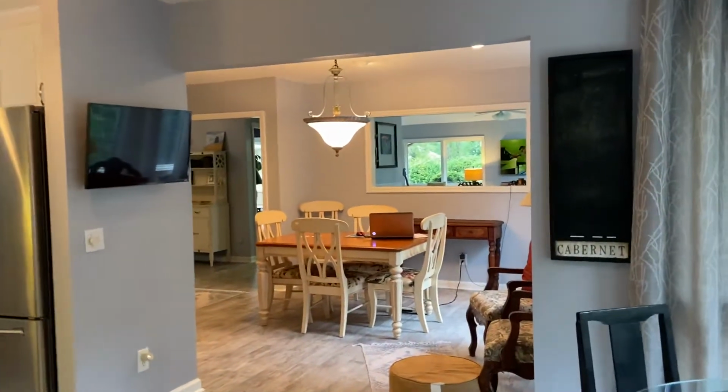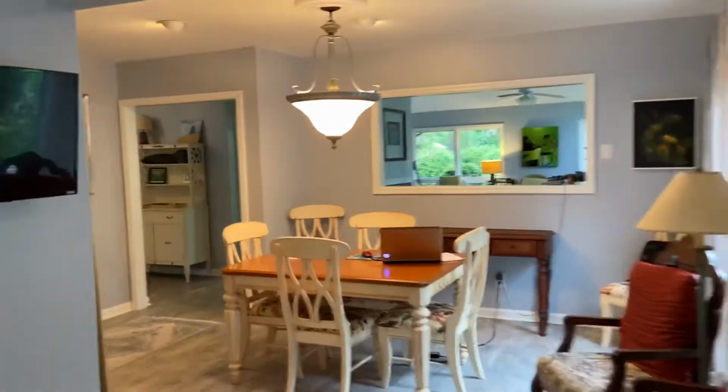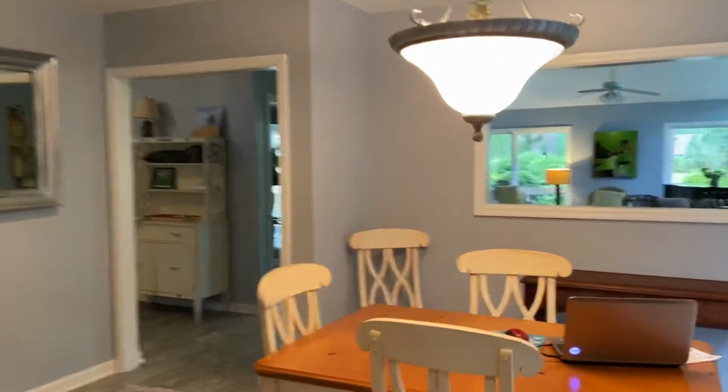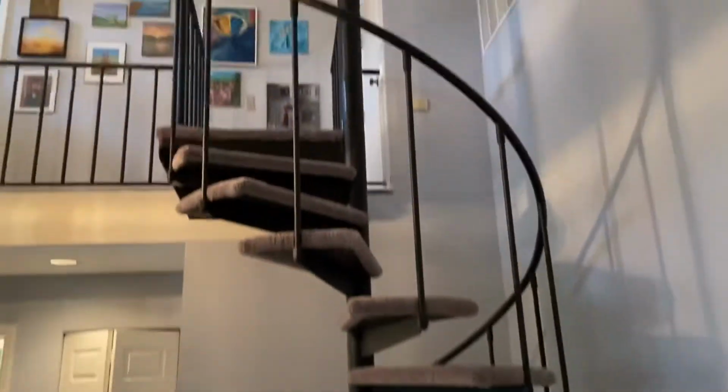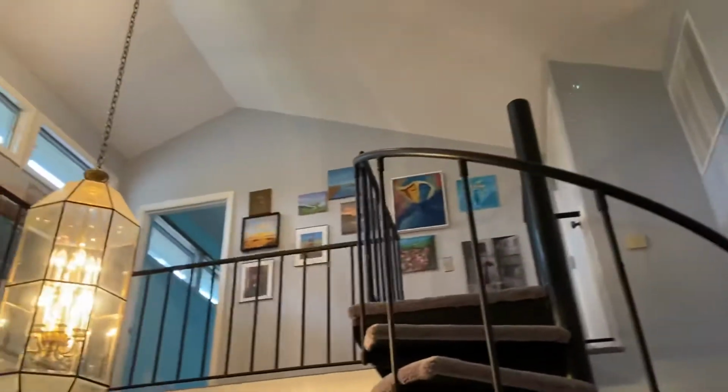And I do like that the master is on the main plus a secondary bedroom or office, depends what you want to use it for. So now we're in the foyer. It's cool how you can see to the upstairs. Let me show you the master.